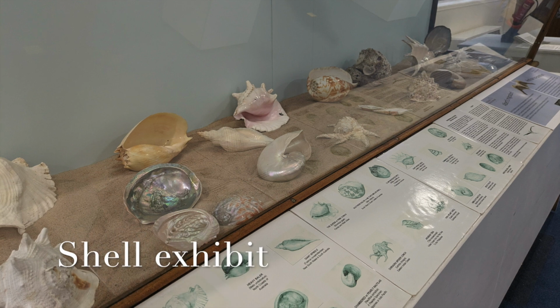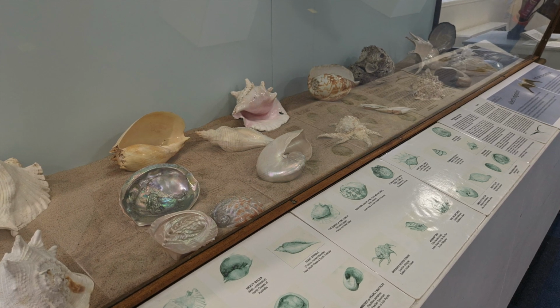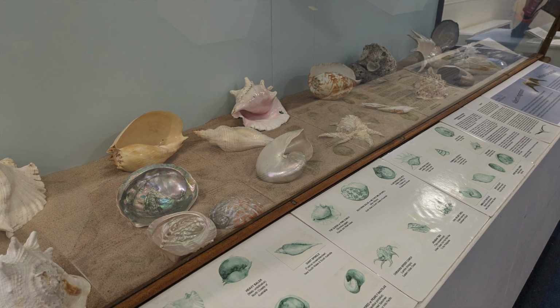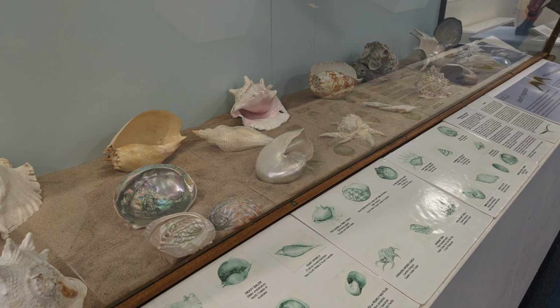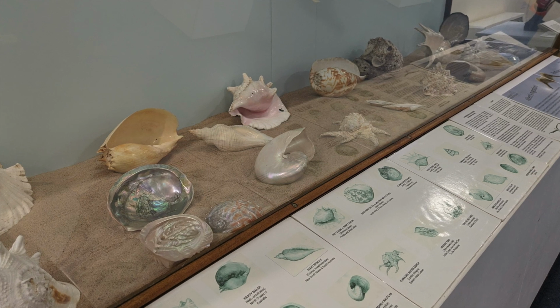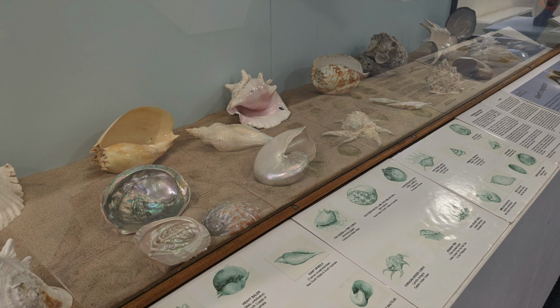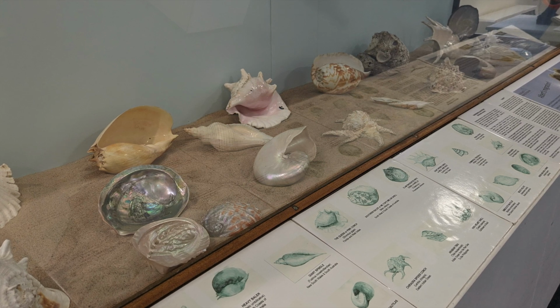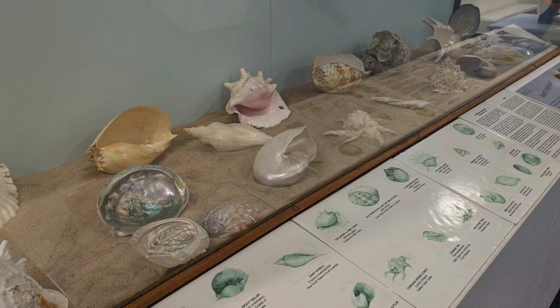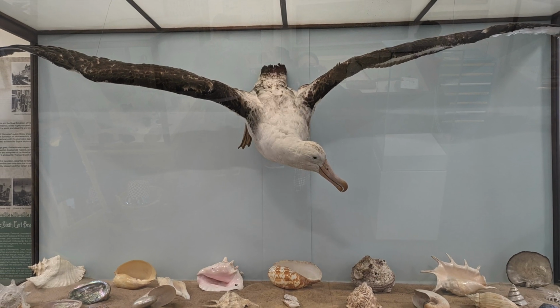Displayed on the base of this case of shells are some of the large and spectacular shells from the excellent shell collection that the museum has. It comprises around 15,000 individual specimens from both the British Isles and foreign countries and seas. The collection is quite famous, and even as far back as 1881 was described as being superior to anything of the kind in any other provincial museum.